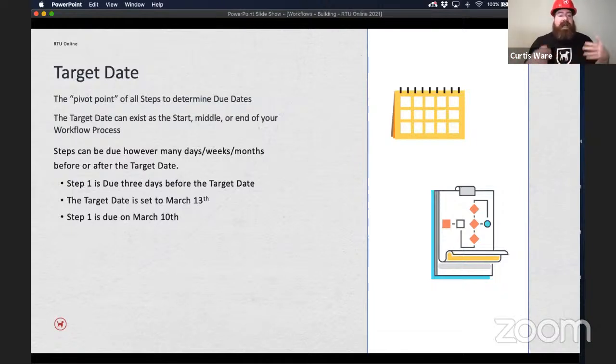There's a lot. So keep in mind, you want to say, okay, what's the most important date in this process that I can base everything else off of? That's what you need to ask yourself after you separate those tasks into the steps. Well, when does this step need to be due based off of this important date?